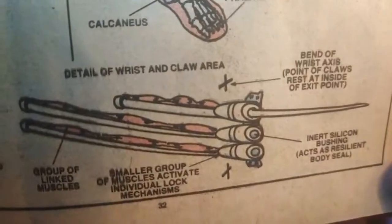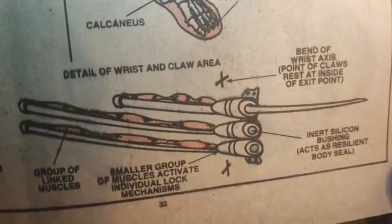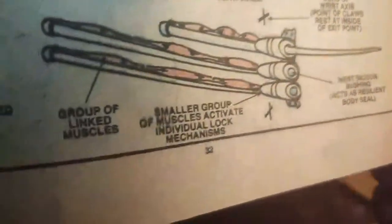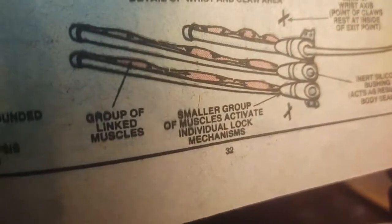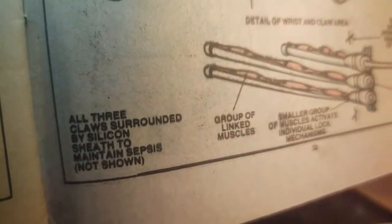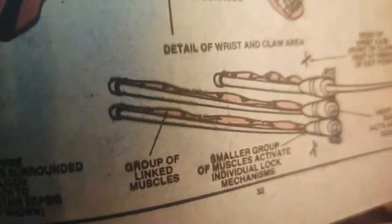But then if you look at the bottom there, detail of wrist and claw area. The X marks are bend of wrist axis, point of claws rest inside this point. Inert silicone bushing acts as a resilient body seal. Smaller group of muscles activate individual lock mechanisms. Group of linked muscles. All three claws surrounded by a silicone sheath to maintain sepsis, not shown.